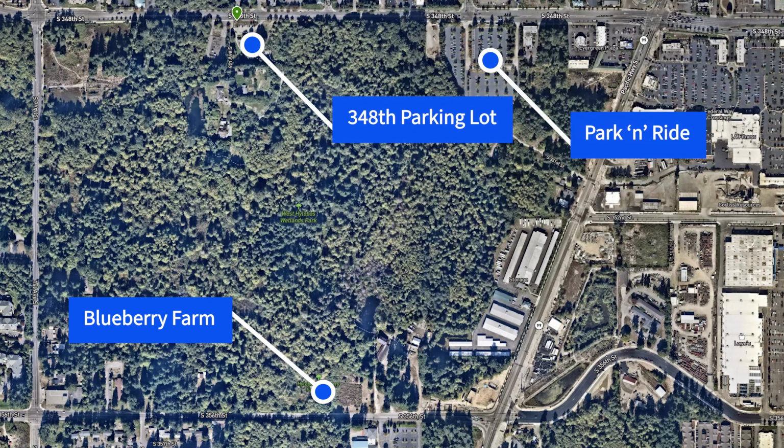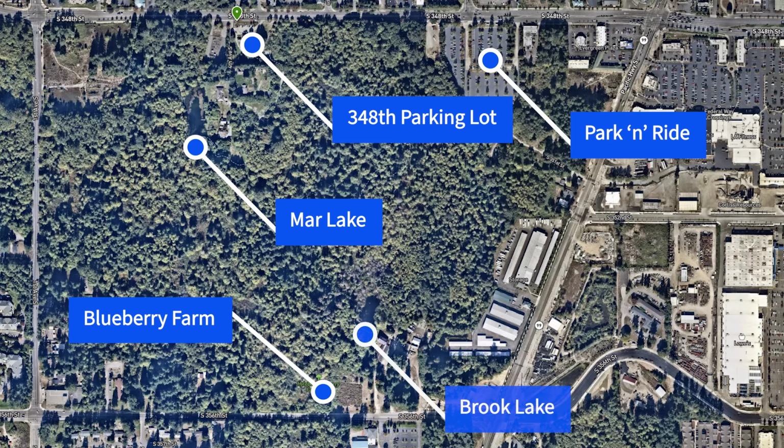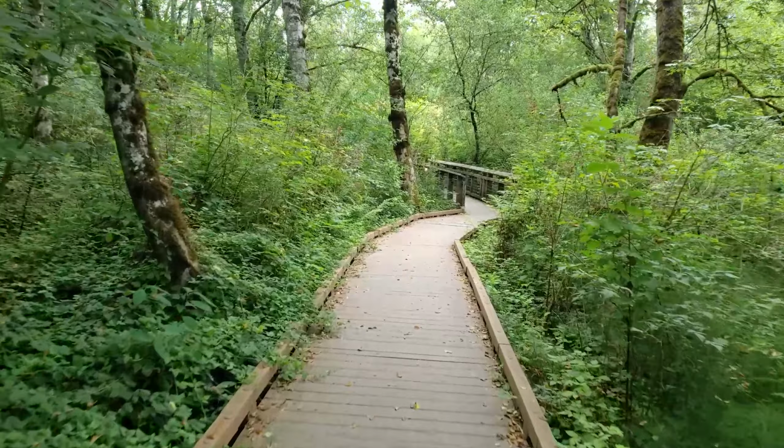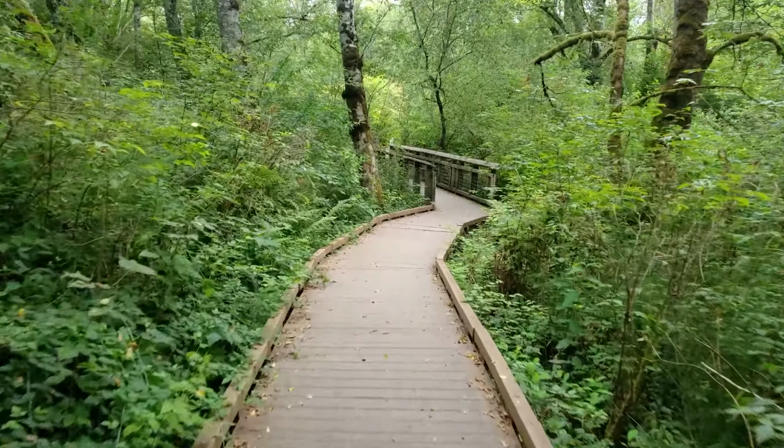And inside the wetland area, as you walk your way around the trails, there are two lakes that you can go to. Mar Lake in the northwest side, and Brook Lake in the southeast side. So I hope this video gives you an idea of a nice, quiet place to go for a hike in the middle of a busy city.